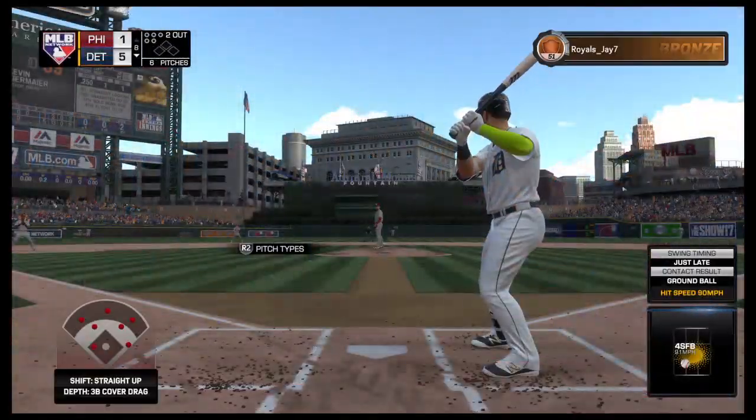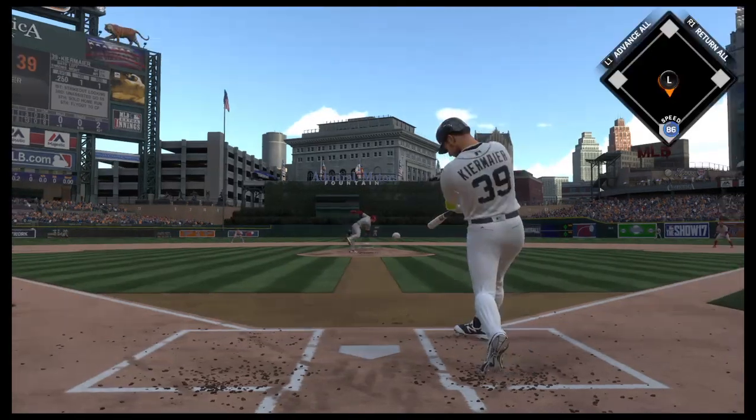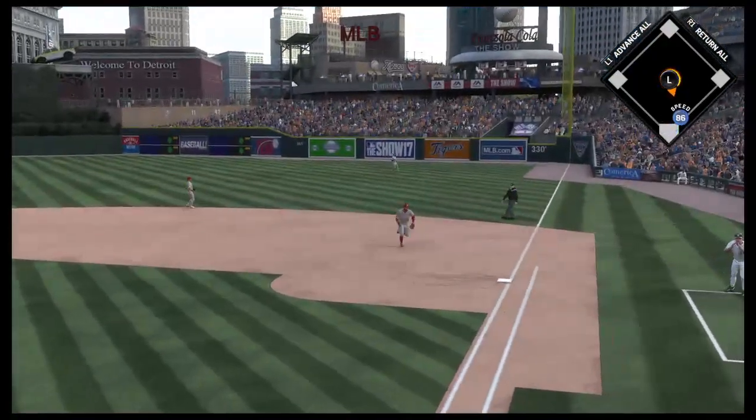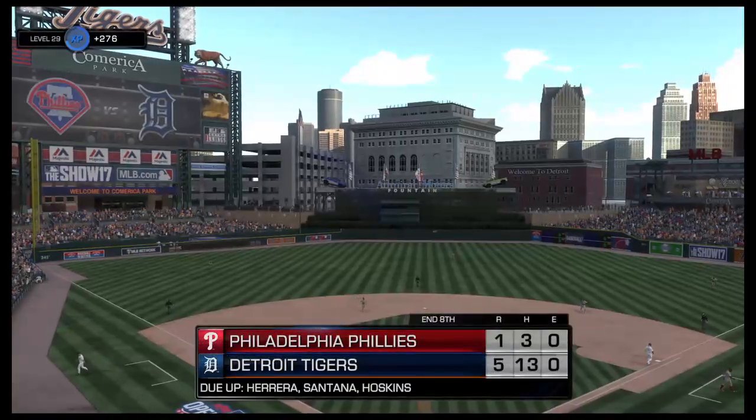Into the box now, Kevin Kiermaier. He comes into this appearance in the midst of a 1-for-4 day. Ripped on the ground to first. And he'll step on the bag himself, and the inning is over.